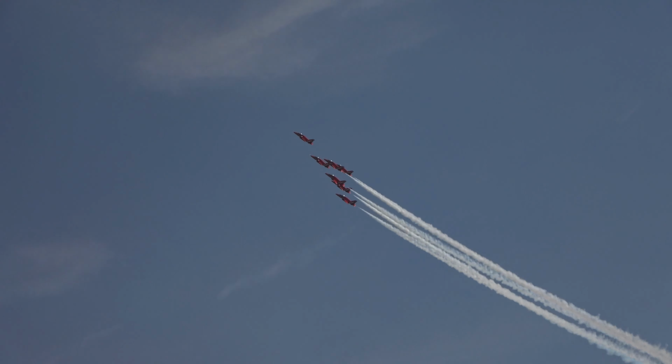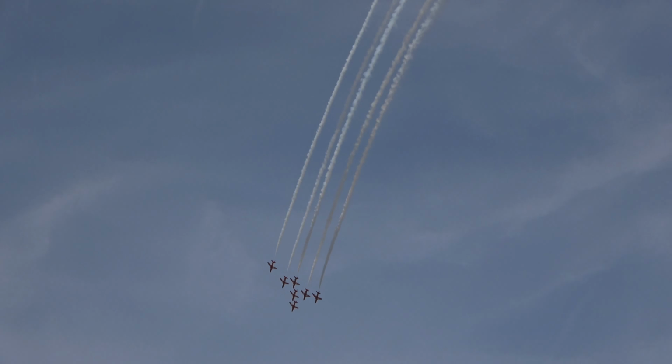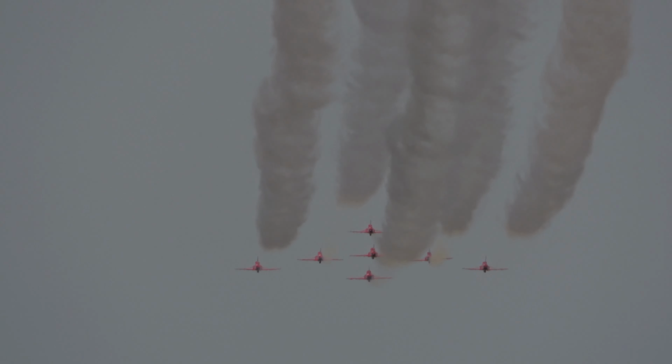As the team rolls to the left, on the right hand side, closest in, is Red 2, Flight Lieutenant Stu Roberts. He's in his first year on the team, having previously flown Typhoon with 11 and 12 Squadrons at RAF Coningsby. His opposite number on the left hand side, closest in, is Red 3, Flight Lieutenant Patrick Kershaw, known as Paddy. He again is in his first year on the team, having previously flown Tornado GR4 and has also flown Typhoon on 11 and 12 Squadrons at RAF Coningsby.